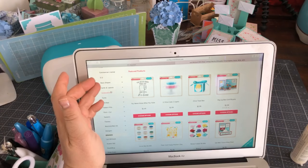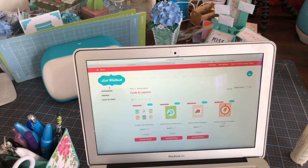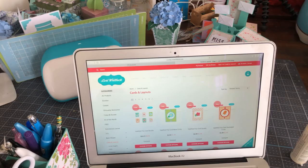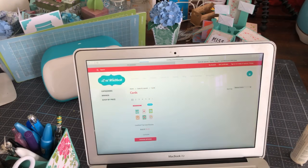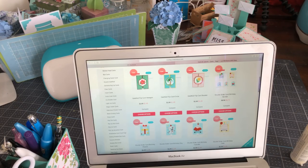So this is where I go when I'm looking for cards. I go to cards and layouts, and I do choose under cards and layouts. I go one step further and choose cards. And then I want to show you this. So these are, I think I counted, 20 different kinds of cards that she does.